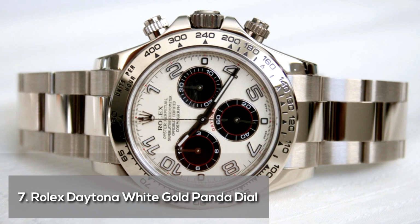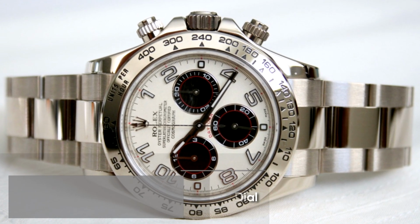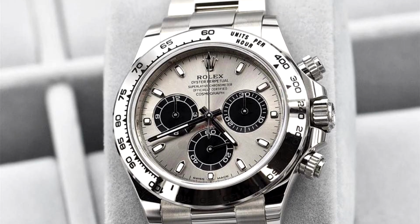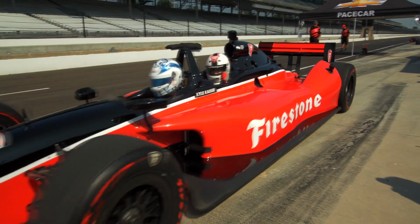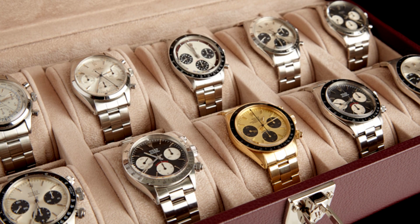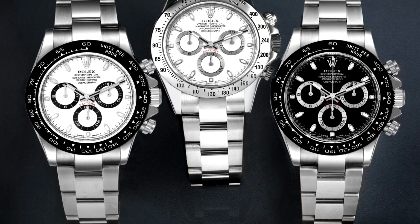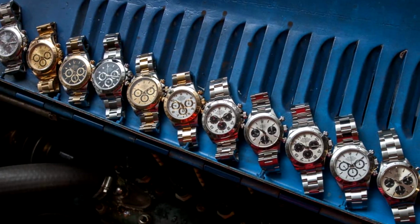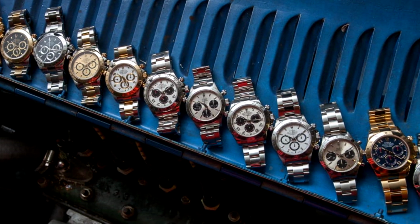Number 7. Rolex Daytona White Gold Panda Dial. In 1963, the Rolex Daytona was created as a trustworthy companion for professional race car drivers. Since then, Rolex has released several additional models with improved and more reliable movements, resulting in an incredible history of Daytona watches that are still considered one of the best by collectors. Paul Newman is well known for having worn one.